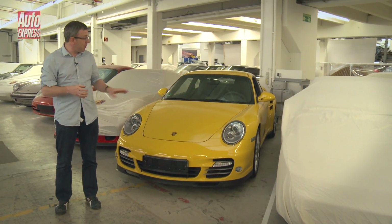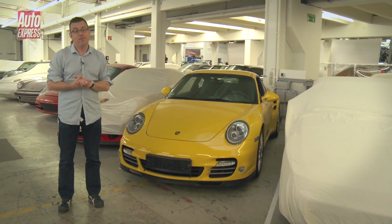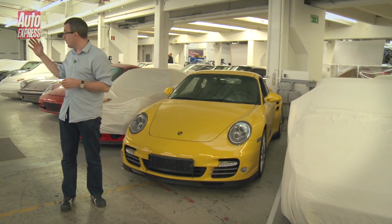After the 996 came this car, the 997, which itself has just been replaced by the new 991. And I can only imagine how good future generations of Porsche 911 are going to be by the time the 991 is here in the museum under wraps.